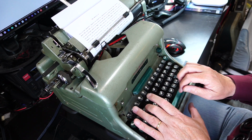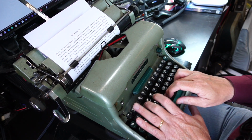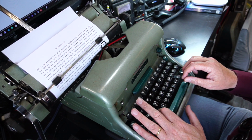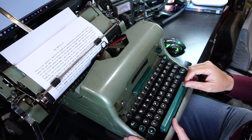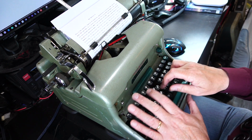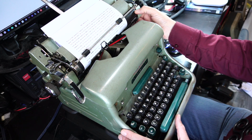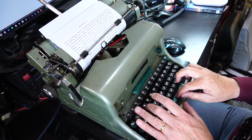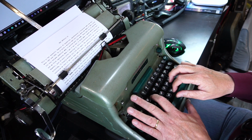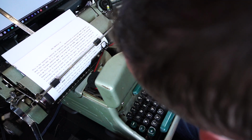The action is quite solid. The type slugs are clean, and the type alignment is, I would say, perfect, which is wonderful. I didn't have to adjust the vertical alignment. The type bars all return quickly, and yeah, the platen still has a tiny bit of softness in it. I think I'm coming to the end of the ribbon, am I? Yeah, not far from the end of it.